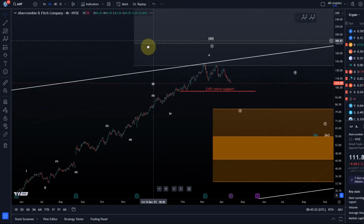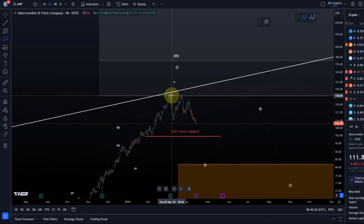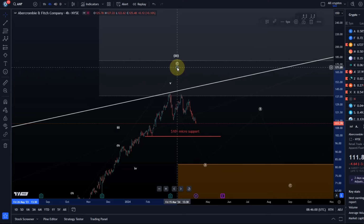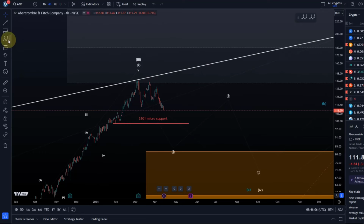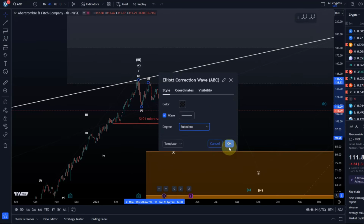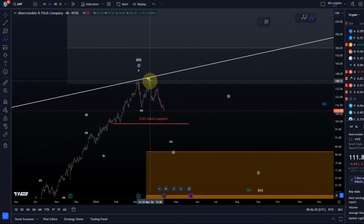Going to the 4-hour chart. So we can add a micro count. Let's shift that into place here. It always shifts a little bit when we go to the smaller time frames. So as you can see, third wave likely topped. Idea would be that this here was an A wave down, B wave rally. We're now in the C wave down. And this C wave would be a 5-wave move. And that all comes together nicely at the moment.